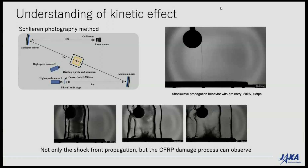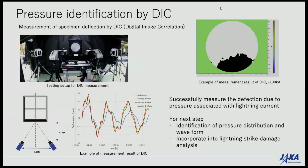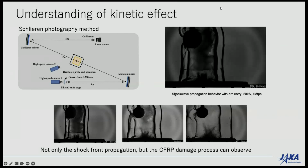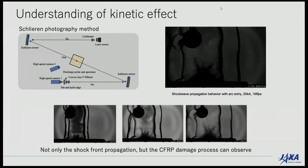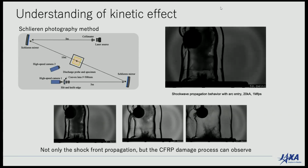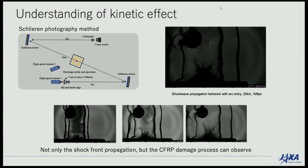And this is an example of the result of Schlieren photography. In this case, component A, a 20 kiloampere current, is applied. As you can see, we can clearly see the shock front associated with the lightning current like this. And not only the shock waves, we can see the damage behavior inside the arc here. Basically, the lightning current is associated with very intense light, so it is difficult to see what is happening inside the arc. But using Schlieren photography, we can observe the damage behaviors like this.